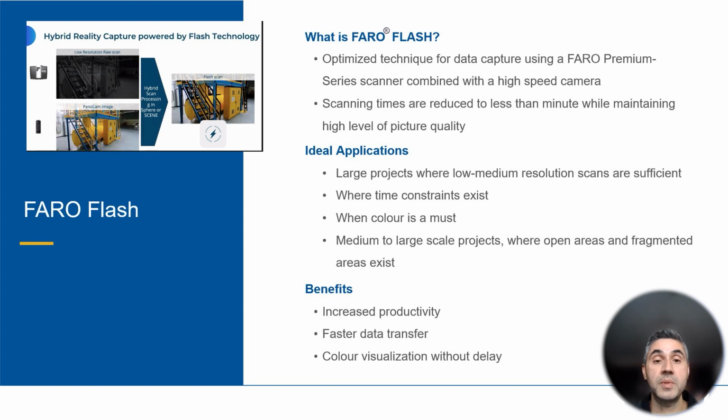This essentially optimizes data capture by using a Faro Premium Series scanner combined with an external high-speed camera. This facilitates scanning times to be reduced to less than a minute while still maintaining a high level of picture quality. The ideal applications for Faro Flash technology would be for large projects where low to medium resolution scan data quality is sufficient. It also comes in very handy, of course, when time constraints are in place and where color data capture is still a requirement.